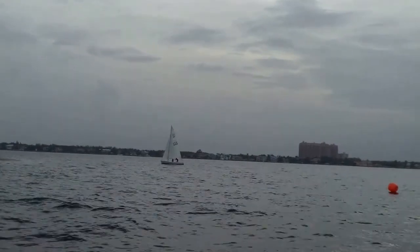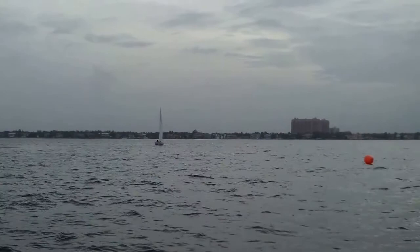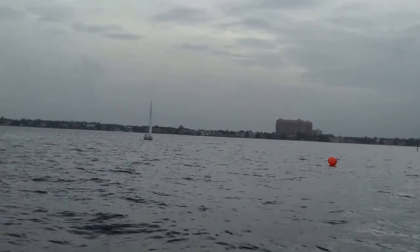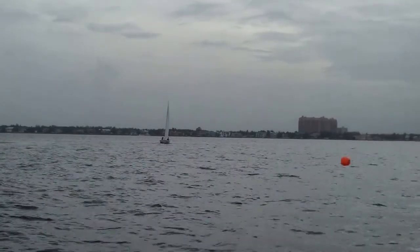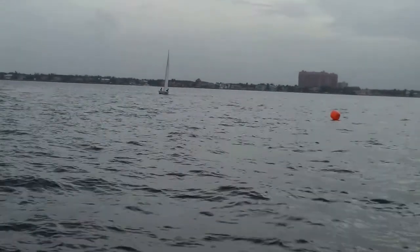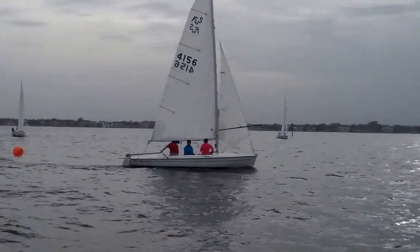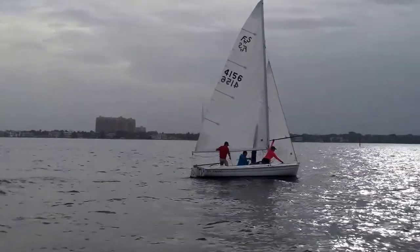Now they're so far ahead of the next boat behind them that they're not in too much danger of giving up places by overlaying, but still you have to be careful about that. So Air America is going to round second. And here we go with our spinnaker set.